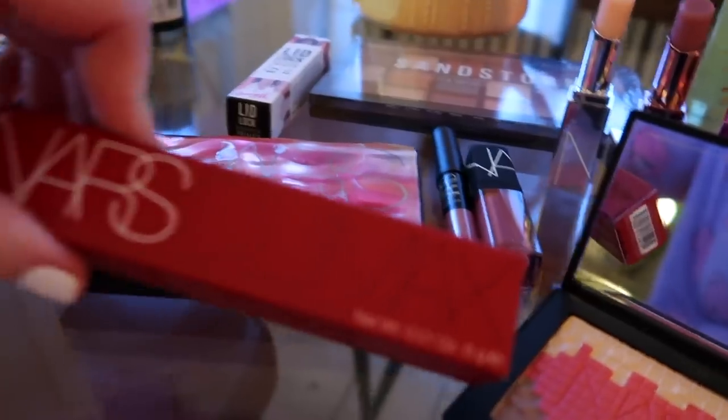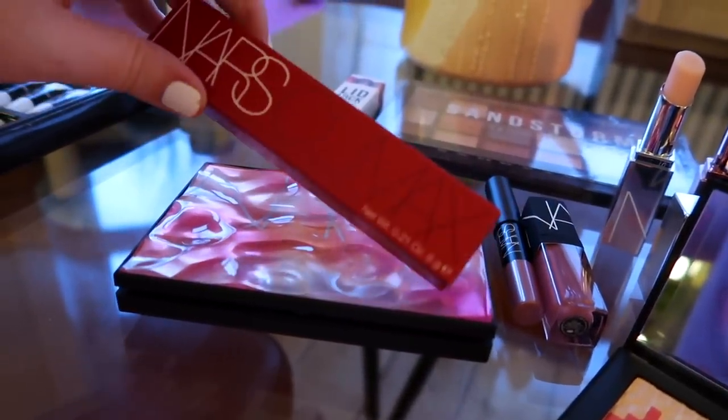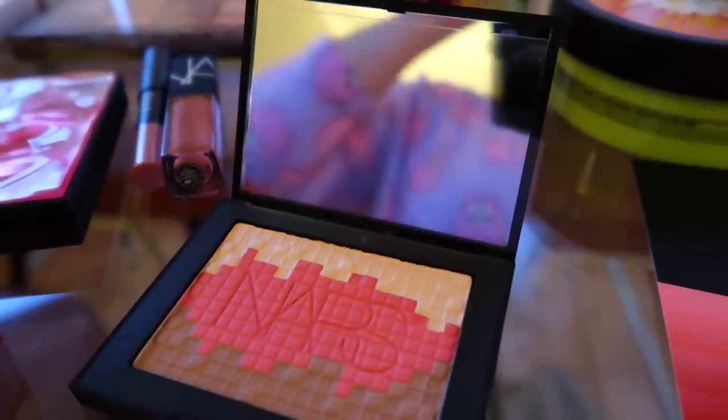I've also got a Climax mascara, which is really, really good. I love this. It's very good for lengthening. And along with that, I've got this. I'm not sure if you use it as a blush or a bronzer. If anyone knows, can you let me know in the comments? But look how gorgeous it is again. NARS smash it out of the park when it comes to packaging and stuff.